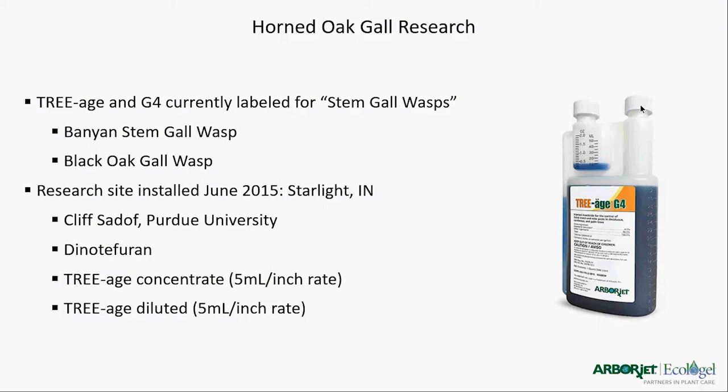And then we also tried it diluted. The thought process behind that was if we diluted the material with water, it may help push the material out past those galls. Because like I said, they're the roadblocks, so we're trying to push it out past that. And then dinotefuran was another active ingredient that was also put into that trial.